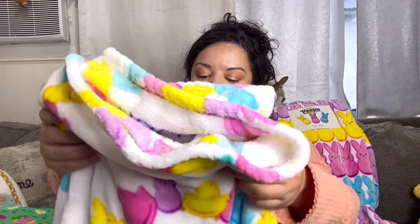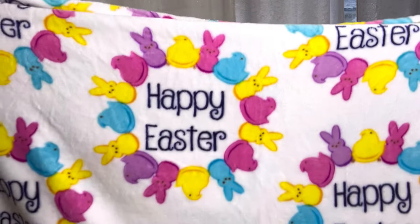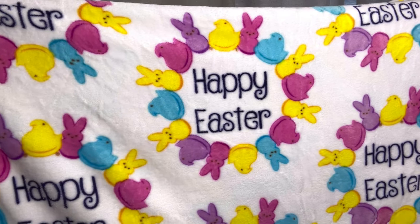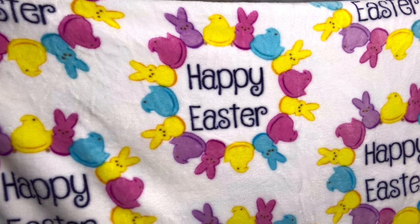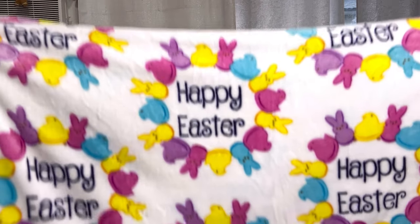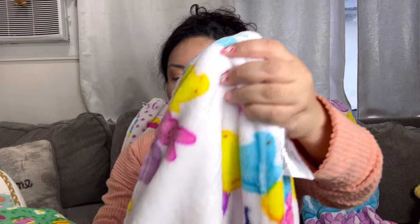All right, next we have this one. This one is so pretty. Look, it's like a wreath. Easter bunny and chick marshmallow Peep wreath. And it says Happy Easter. This one, again, is one of my faves. Super cute, right? I love that wreath.